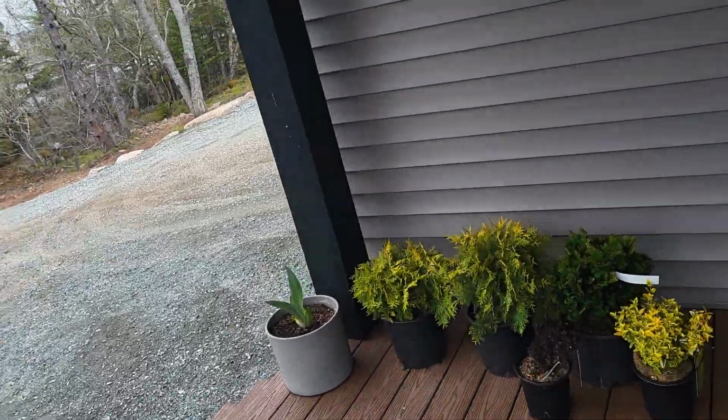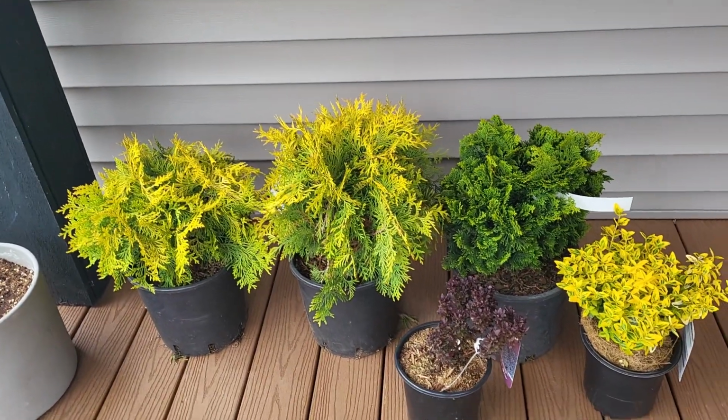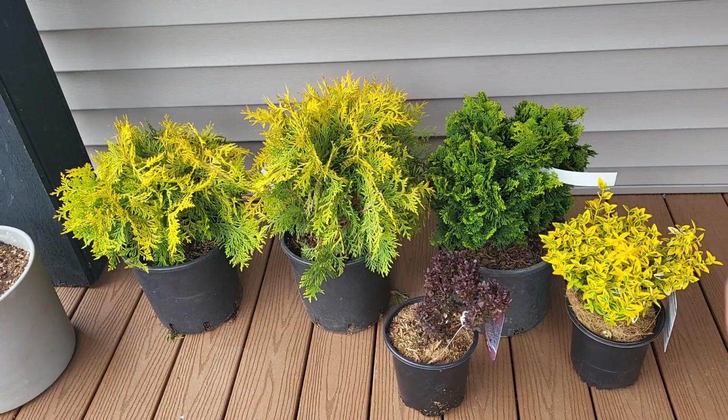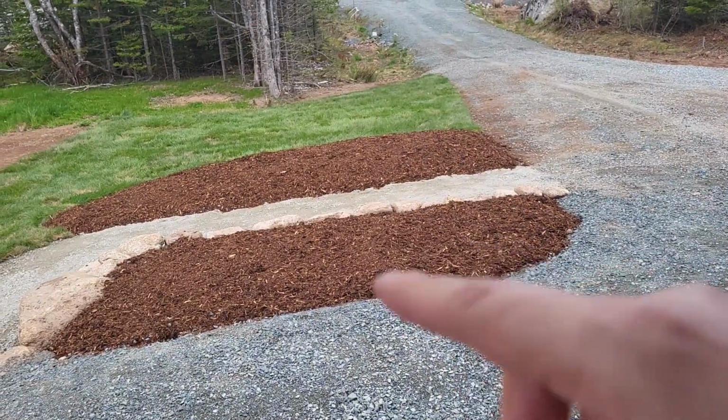Hey everybody, welcome back. So now that phase 2 landscaping is all done, we've been visiting garden centers over the past couple of days, and we bought some things. So let me show you what I've got. All right, so this is the first batch of things that are going to go in these beds here.